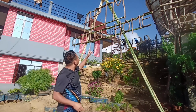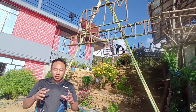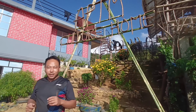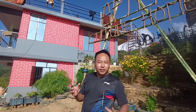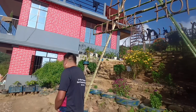Welcome, we are here today at APTM, Albert Patton and the Tribal Melody Culture Home. We are gonna explore a very unique place out here in Wokha, which you will never see in rural areas. So come with me, let's go and check out some very unique traditional items, the ones that our forefathers used, something which will amaze you. Come on, let's go.